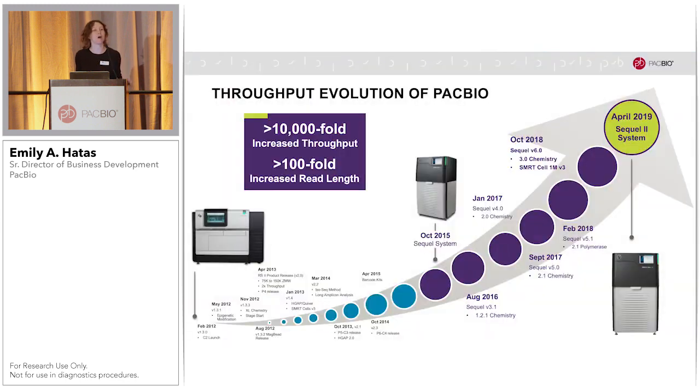Most of you are probably familiar with PacBio, but we are a long-read sequencing company. We launched our first system almost 8 years ago now, and since then we've had a variety of hardware, software, and chemistry improvements that have increased our read length more than 100 times, and we've increased our throughput per SMRT cell more than 10,000 times since 8 years ago.